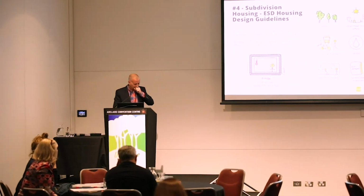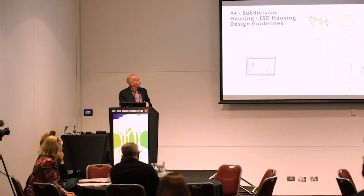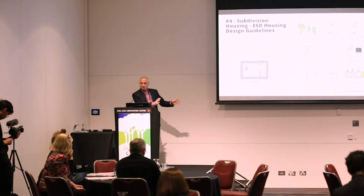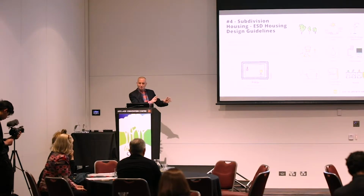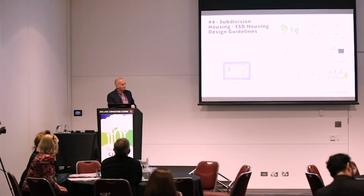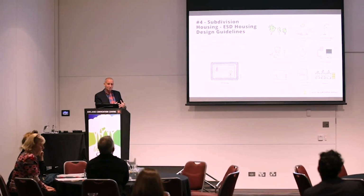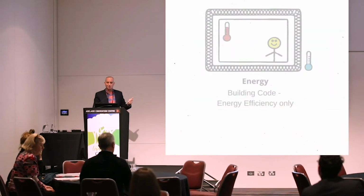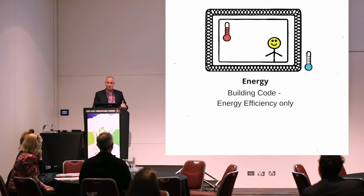The final area I'd like to talk about is this. You've built your lots, your streets, your parks, your paths, and you've got your lots subdivided. People come on board and want to build their house. The only level of sustainability applying to houses is the minimum standard energy rating. The houses need to achieve a 6-star energy rating.